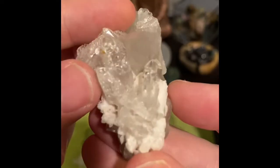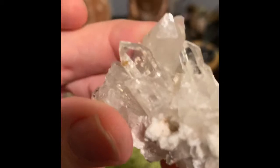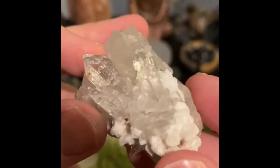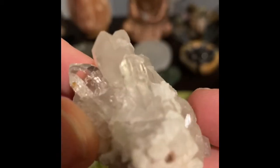Oh, is this the one with the water? This could be the one with the water. So there was a piece, I think it was this one, that had water inside and it moved. Let me see if I can find it real quick. I can't see it. But yeah, anytime you got a piece with water inside that moves, it's really super cool to have.